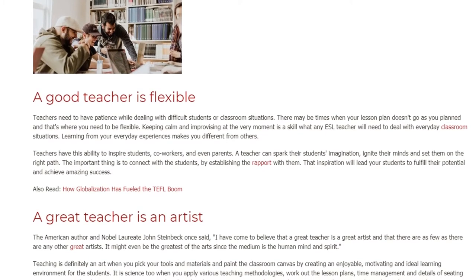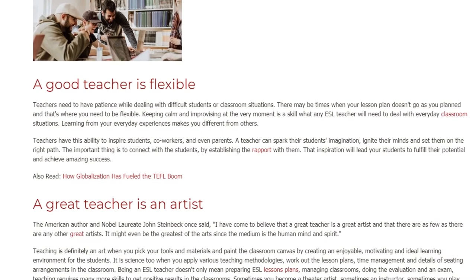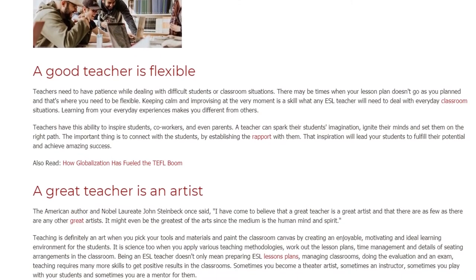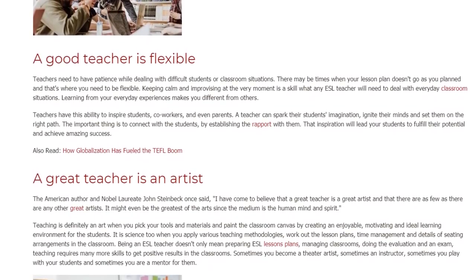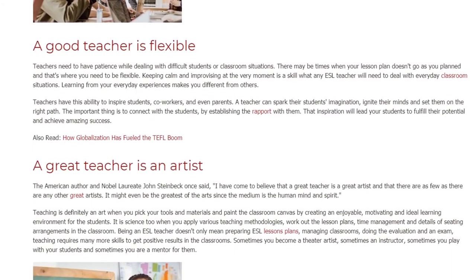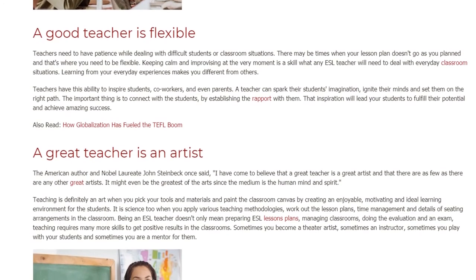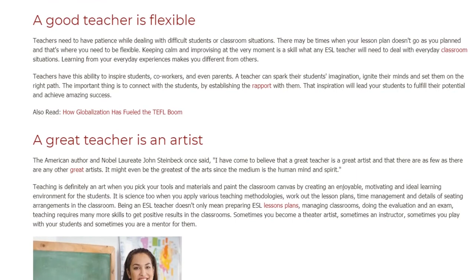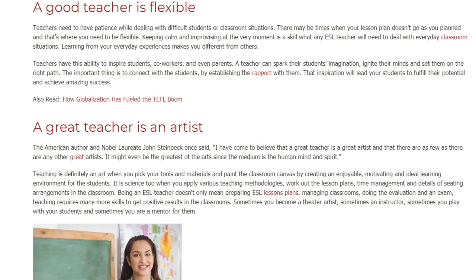A great teacher is an artist. The American author and Nobel laureate John Steinbeck once said, "I have come to believe that a great teacher is a great artist and that there are as few as there are any other great artists. It might even be the greatest of the arts, since the medium is the human mind and spirit." Teaching is definitely an art when you pick your tools and materials and paint the classroom canvas by creating an enjoyable, motivating, and ideal learning environment for the students.